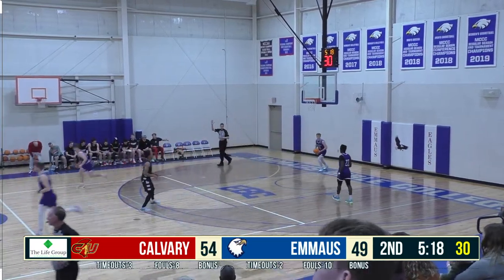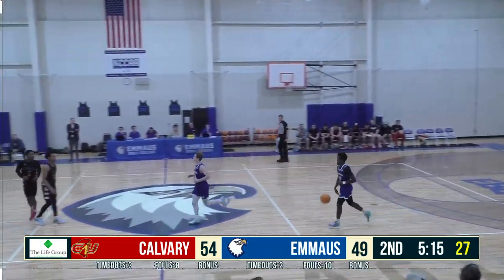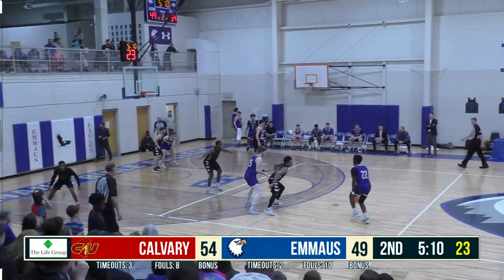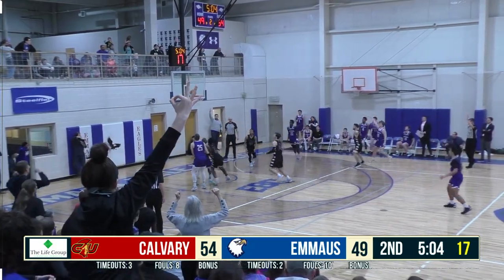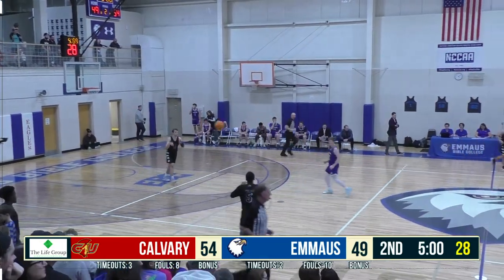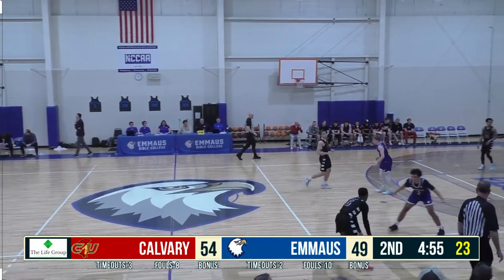Makes both. Five-point deficit for Emmaus, 5:10 to go. Harper with it, drives left side. By Noah Eels for three is no good. Calvary controls and they reset. They're up by five, 5 minutes to go.